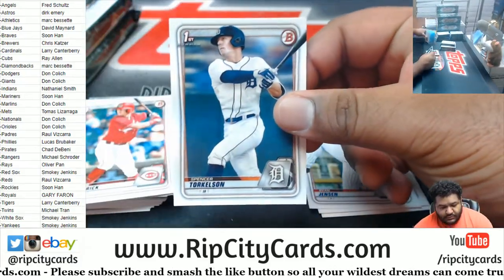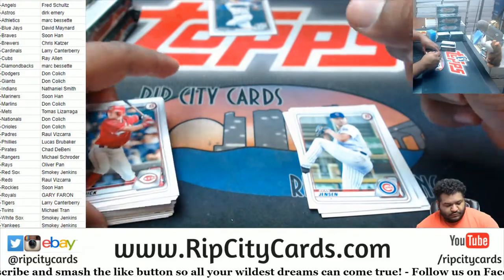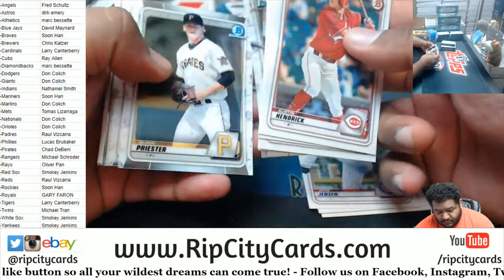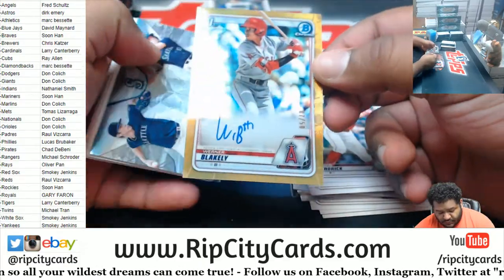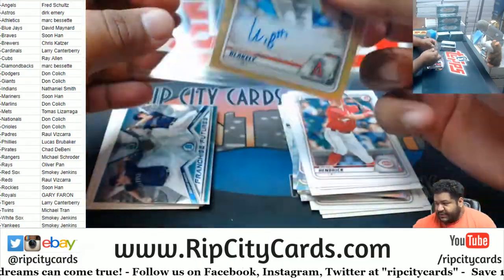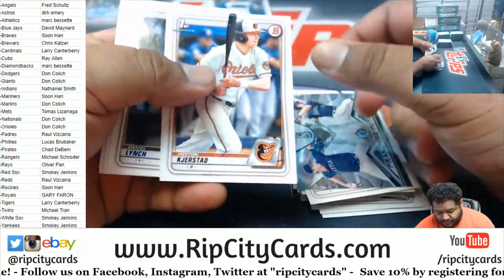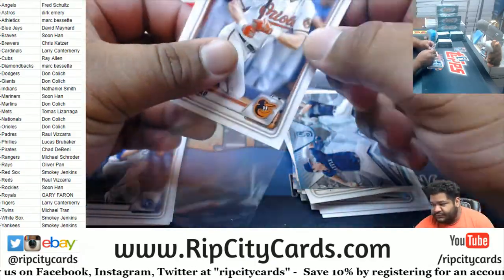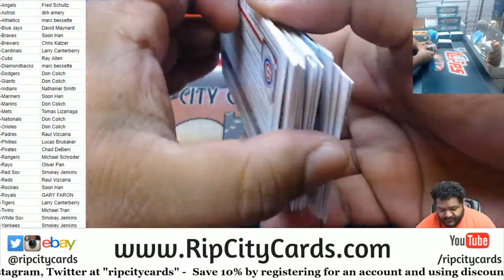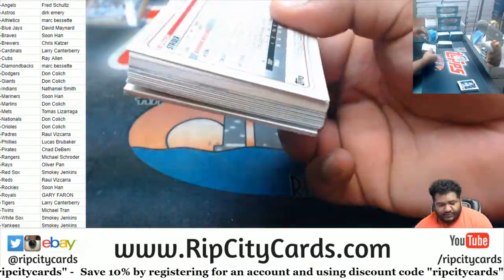Oh, Torkelson paper to start things off. A gold Warner Blakely, to 50 for the Angels. KJ paper Orioles. Let's get that last case filled while I get this done. 17 teams left in Bowman Draft Jumbo number 7.